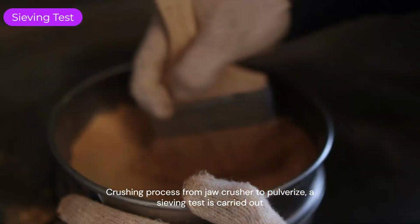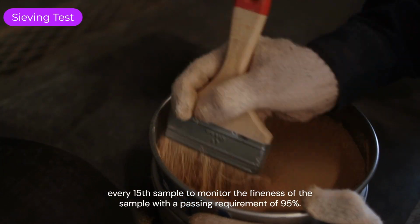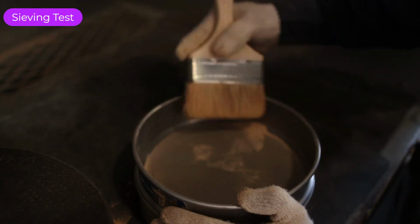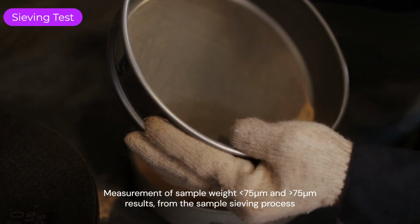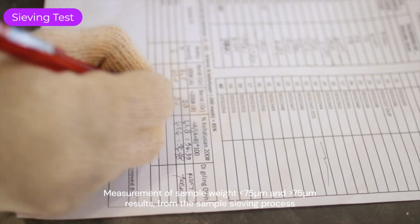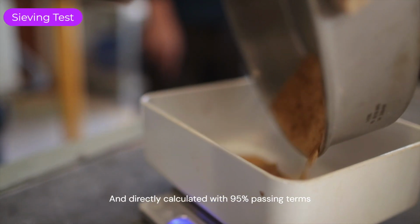A sieving test is carried out every 15th sample to monitor the fineness of the sample with a passing requirement of 95%. Measurement of sample weight less than 75 and greater than 75 micrometer results from the sample sieving process and is directly calculated in terms of 95% passing.